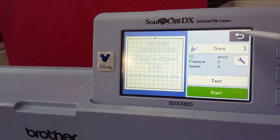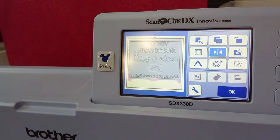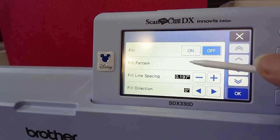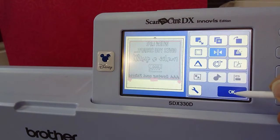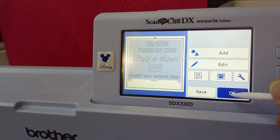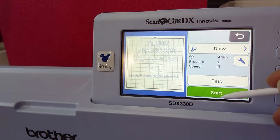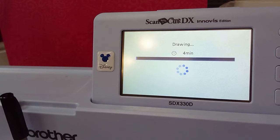Now, wait, let me go back a second. Sometimes when you bring in a design, I saved it with the fill function not on, but this pen, see how the fill is off? Because I just want to draw the outline. If you have that fill on and you go to draw and it's going to take like 20 minutes, that's a big flag to you that you have the fill option on, so you need to go back and turn it off because there's no reason to fill it. Waste of time, waste of ink. So we're going to go all the way back out again. We're going to say please select, and we're going to draw. So notice it's only going to take 4 minutes. If I were filling, it'd take like 18 minutes.